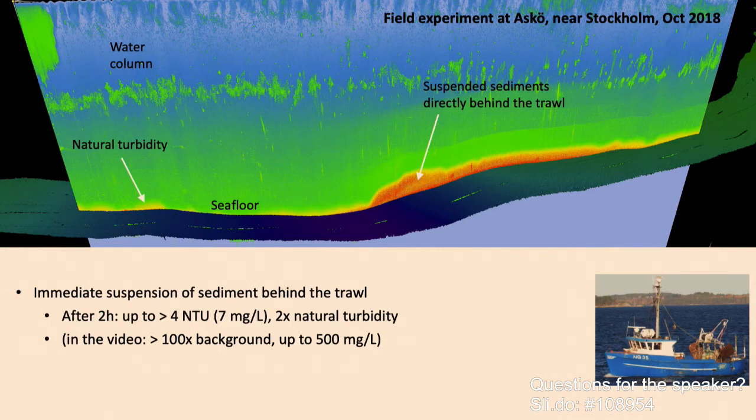We were also interested in what this sediment, this particulate matter, is. So we measured the content of various elements in the sediment cloud, and it contained obviously a lot of particulate carbon, nitrogen, phosphorus, and also things like iron and manganese. Basically anything that's in the sediment is being suspended. So a lot of organic matter is being released into the water column.